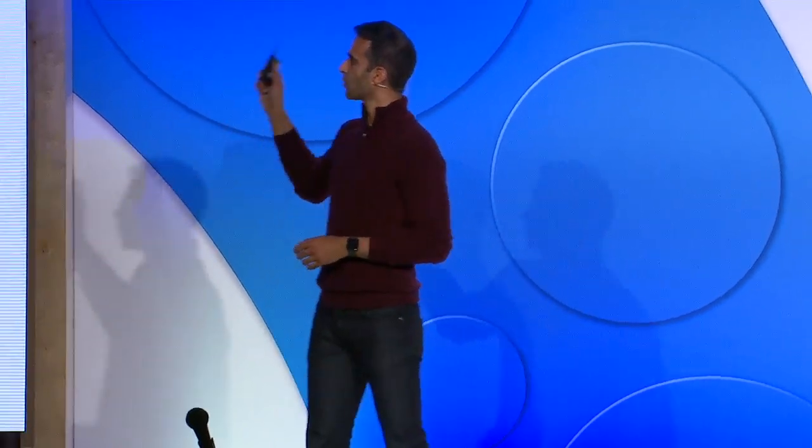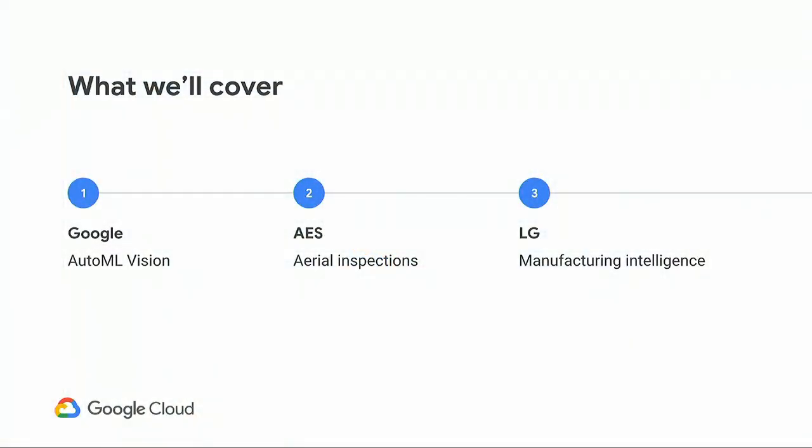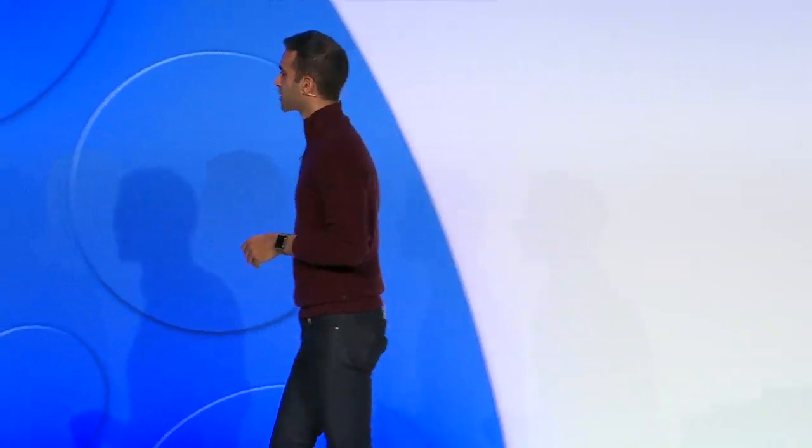So in the next 50 minutes, we'll be talking about how industrial inspection AI that is powered by the AutoML Vision technology can help make industrial inspections easier, faster, more accurate, and more importantly, safer. And we'll also look at how two leading companies are applying this technology to the energy and manufacturing sector. So let's get started.